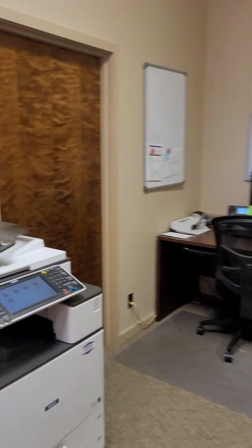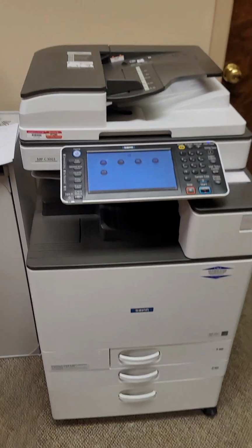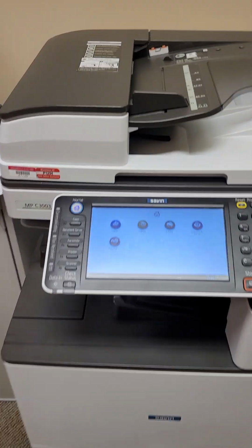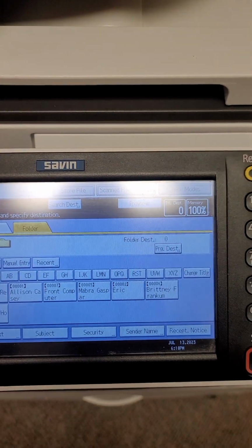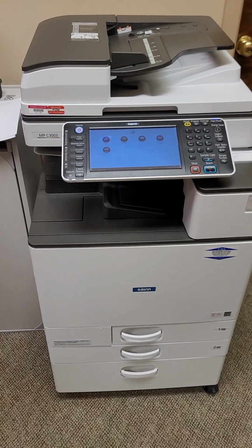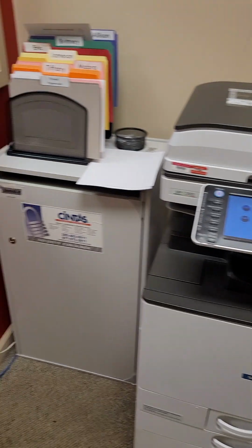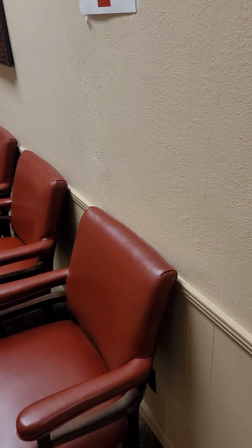We'll come into this area, which is a workspace, and then an area for our student workers. But this is the copier where I've done most of the work as far as copies and scans and things like that, because we're able to scan directly to ourselves here. So I can scan directly to myself from this machine, so it makes it a little easier than using the one in my office. This is where I've done a lot of anything that he's wanted that I've needed to scan or upload. I'll scan it here and upload it to my computer in my office. So this is the main workspace, the main area that I use.